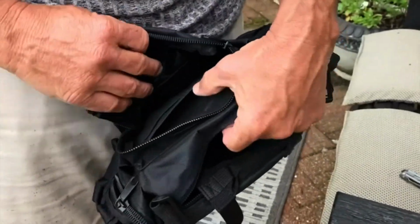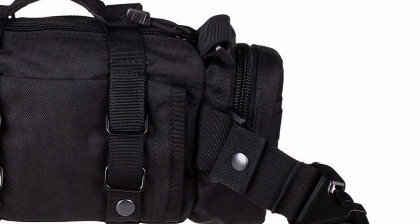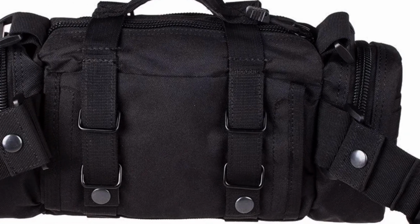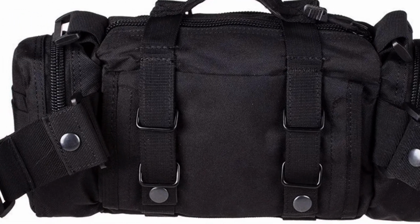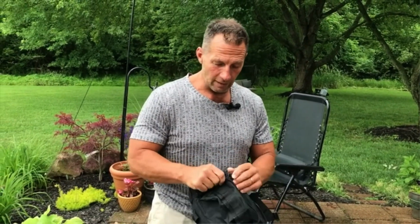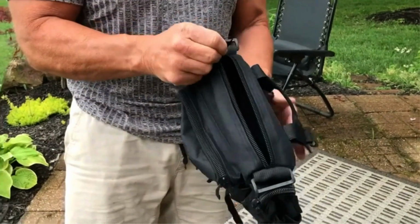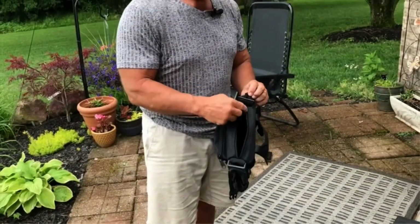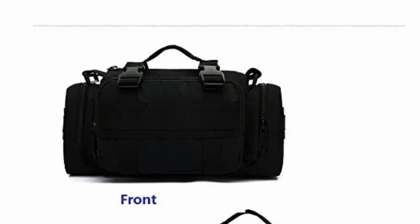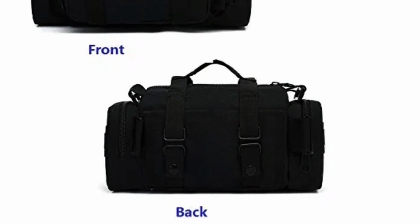The 600D polyester fabric is as durable as any other Special Forces tactical fanny pack model. When I took the bag to go hiking, the zippers held well in the rugged environment. I like that the compartments are zippered because I don't have to worry about items falling out when jumping or running. This small tactical waist pack has plenty of loops and fixture points to mount on the handlebars. Even on rocky roads, a few additional Velcro straps held the pack very still. For its quality, I'm impressed with the good price.